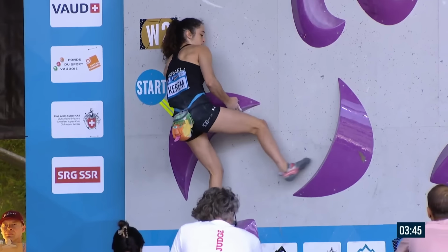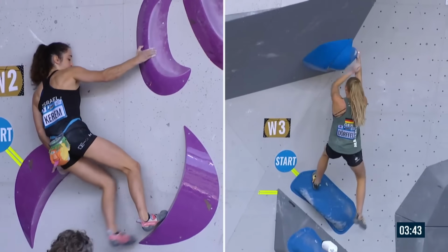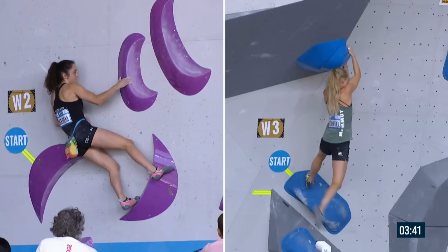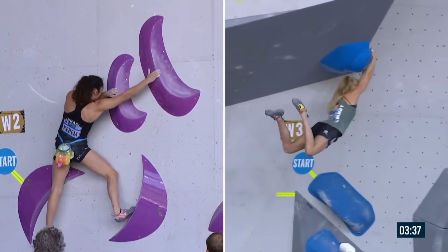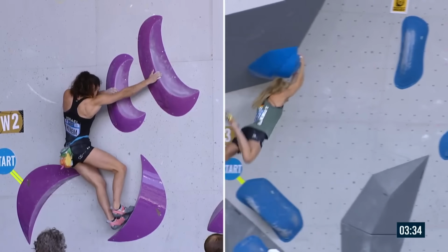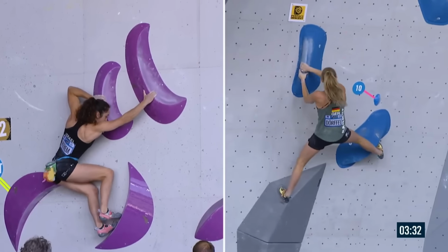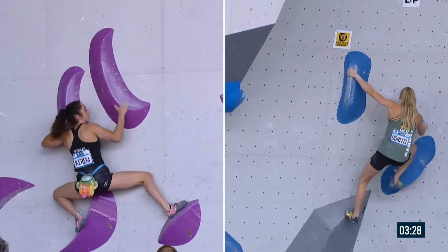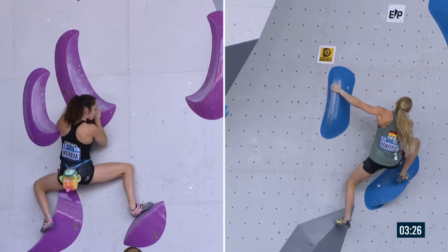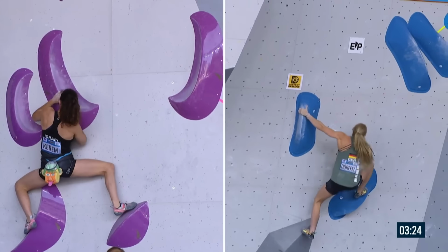Up Ayala goes. Right foot nice and smooth so far from her. Lucia Dörffel, meanwhile, into the low zone, going towards the high zone. Starts this swing, wanting to land really high with the hips here as she lashes over and hooks it in really beautifully there with the right foot. Ayala also making progress.